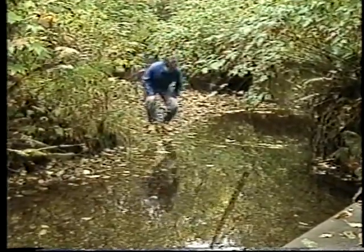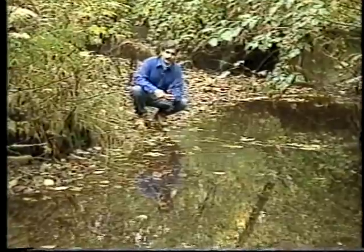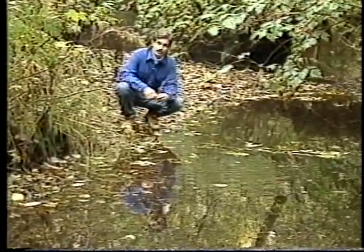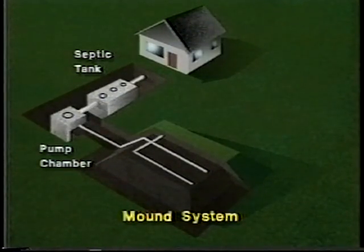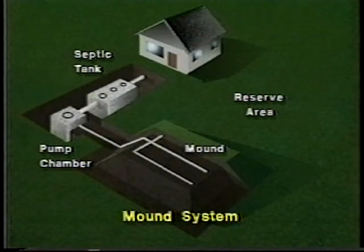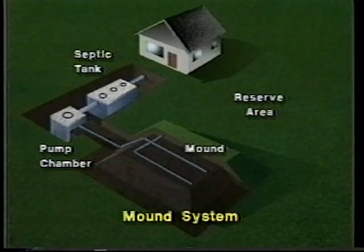With growing concerns about the degradation of groundwater and surface waters, alternative systems have become increasingly common because of the increased efficiency in treating and disposing of sewage. A mound system is a highly efficient wastewater treatment system. The system is comprised of three main parts: the septic tank, the pump chamber with the pump, and the mound with its reserve area. The septic tank stores and separates out the solids from the wastewater. The partially treated wastewater flows into the pump chamber and then is pumped under low pressure into the mound. The mound treats the wastewater before dispersing it into the soil. It then filters through the soil before returning to the groundwater.